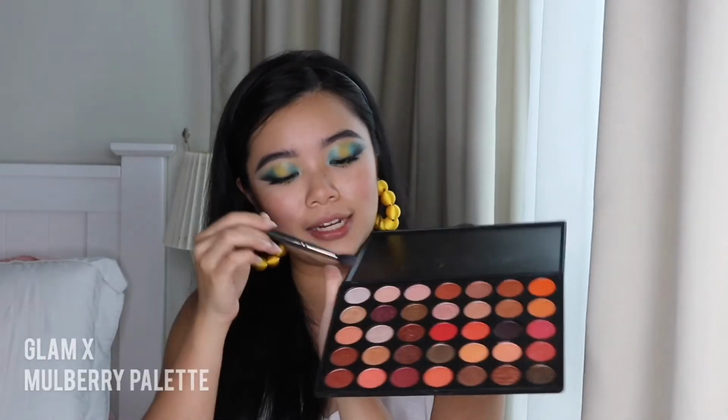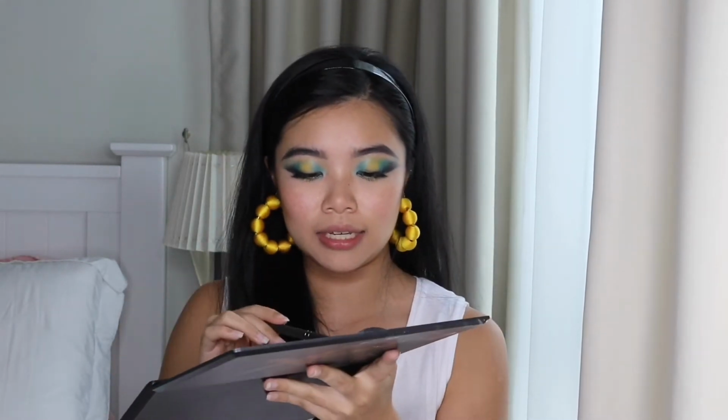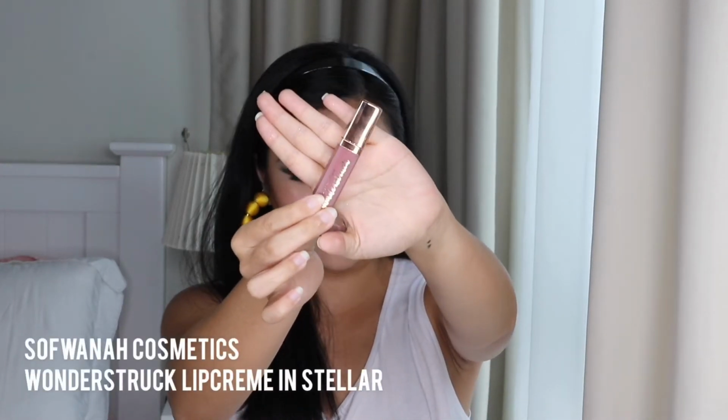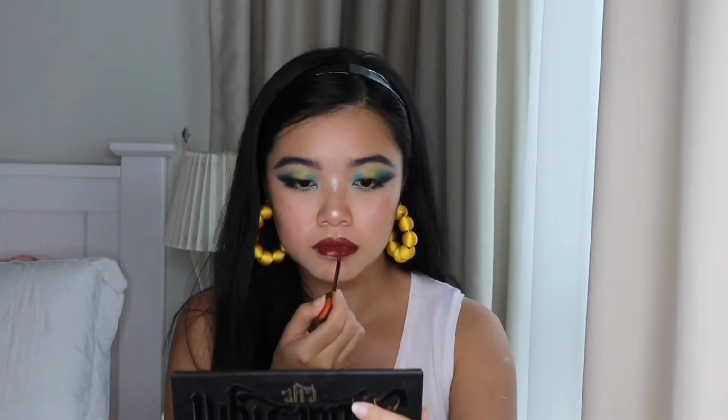So to finish the look, I'm going to go in with the highlighter as well as a lipstick. So I'm just going to go in with the lightest shade from this GLAM MULBERRY palette, and I'm just going to use it as a highlighter because why not? For lipstick, I'm just going to go in with a very simple matte shade. This is by Sofwanah Cosmetics. It's a local brand. This is in the shade Stellar. And we're done!